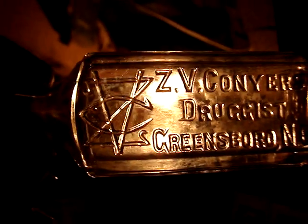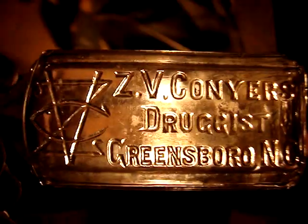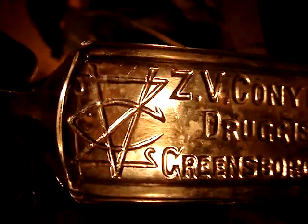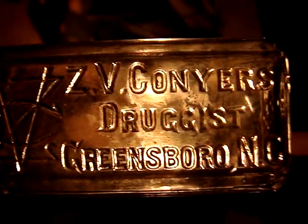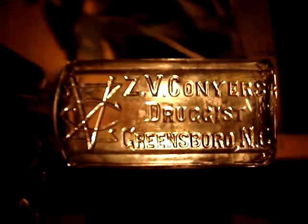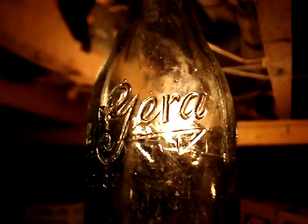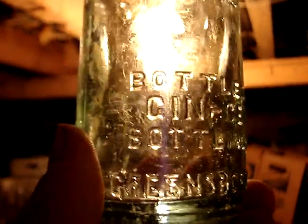I did find one perfect embossed pharmacy or drugstore bottle. It's about a 2-ouncer, I'd say. Probably worth about $17, I think. Then we got this one, the Odd Gingera. I've heard of 3 or 4 cities that made these. It's a nice clean one. As you can see, there's a crack right there.